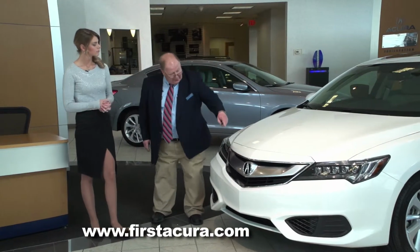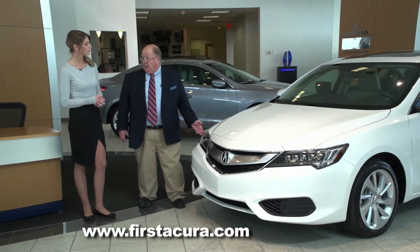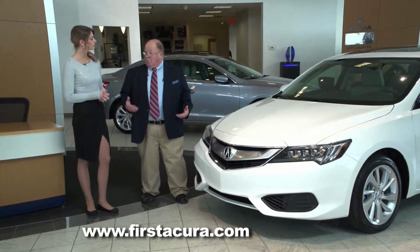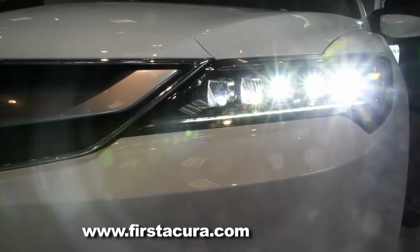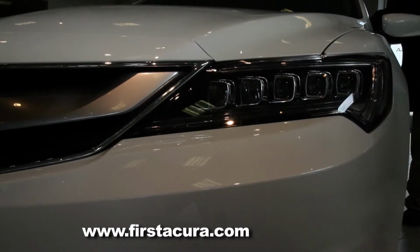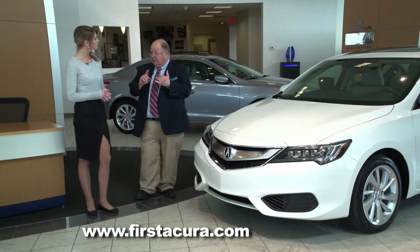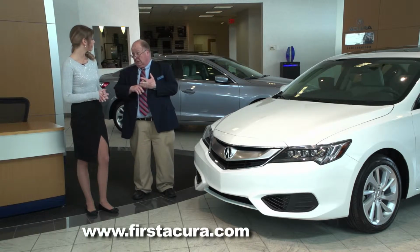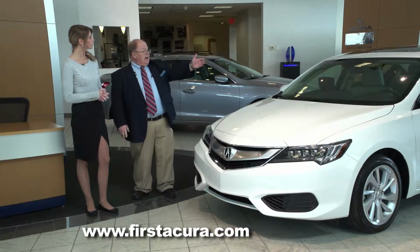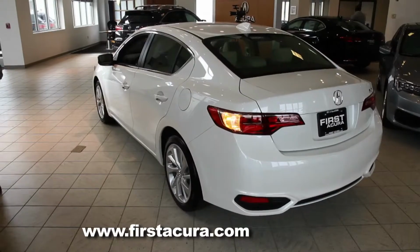Starting at the front of the vehicle, you'll see the signature jewel eye headlights. As a mark of the Acura brand, each one of these segments is aimed individually to give you a much better view of the road at night. They incorporate not only the daytime running lights, but the headlights and the high beams as well. Very nice. In addition, you have LEDs as turn signals and stoplights.